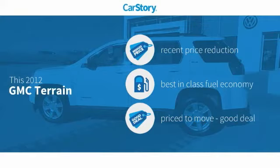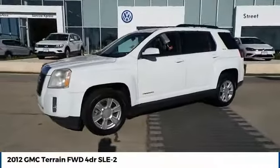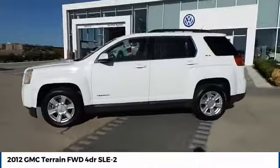This vehicle has a recent price reduction, is fuel efficient, a good deal, and has been listed as an IIHS Top Safety Pick with these ratings. Make a great choice today with the 2012 Terrain.